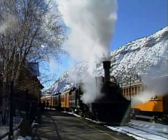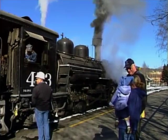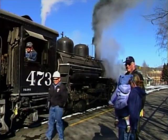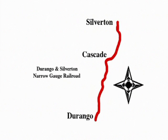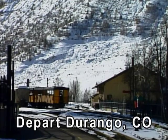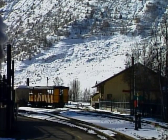Pulling our train today is number 473, a K-28 class 2-8-2 that was built in August of 1923 by the American Locomotive Company and has served here for decades. During the summer, trains travel the entire 45 miles of railroad to the old mining town of Silverton. However, in the winter, they only go as far as Cascade Canyon due to snow slides covering the tracks. Whichever season one rides, this is one of the finest railroad experiences in the entire world.